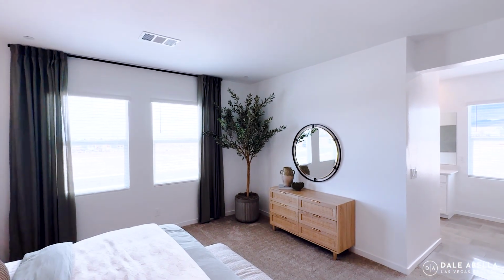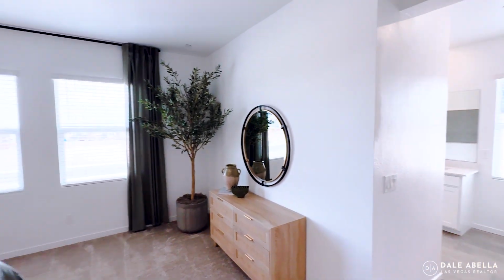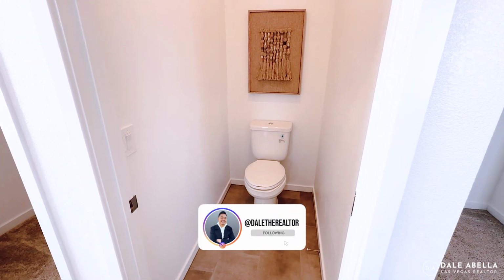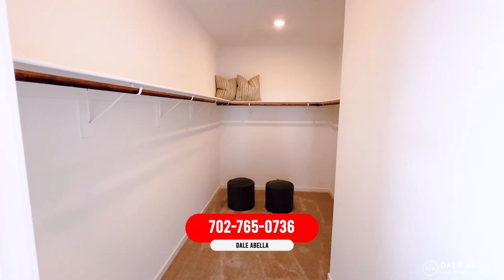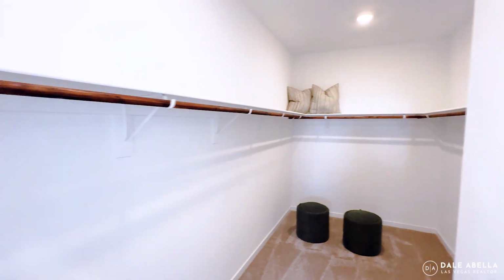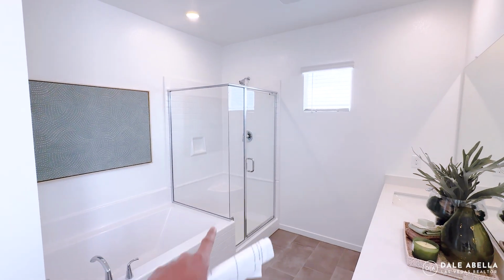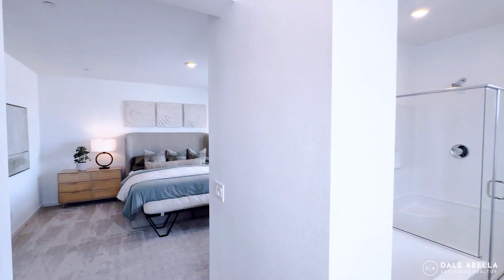The parks, the trails. You have pickleball close by. I know for some of you, your eyes just lit up there when I said pickleball. Also swimming pools. So you got your toilet here. Wow, this is a nice size walk-in closet. Cool, so you have your dual sinks, your separate tub, your walk-in shower. Okay. This is a nice floor plan, I like this.